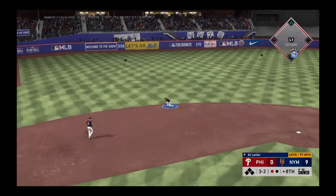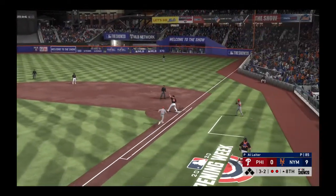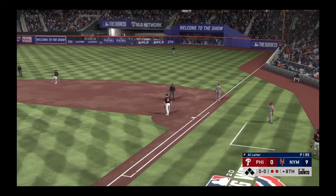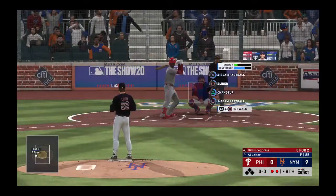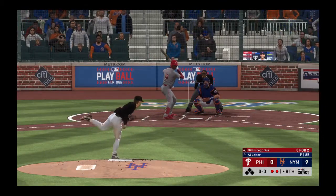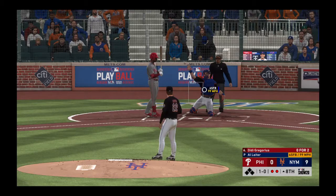Hit on the ground out to short. Turner fields it cleanly. Throw gets him. 2 down. Now batting. So now to the plate, Didi Gregorius. 0 for 2 on his line thus far. A ball and no strikes.